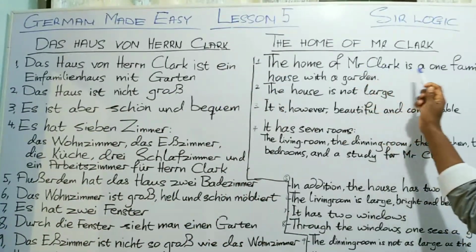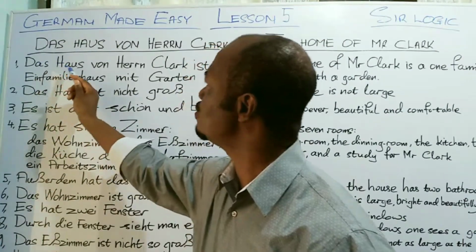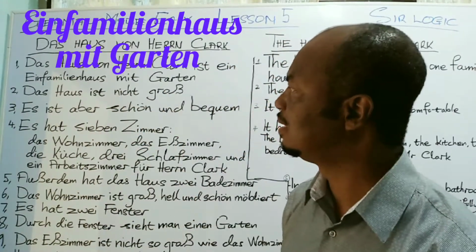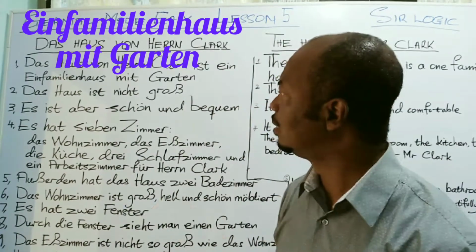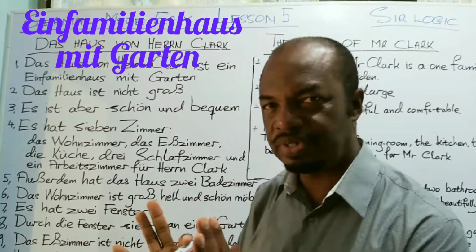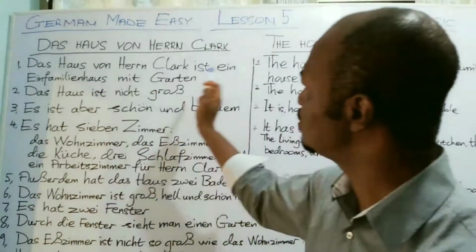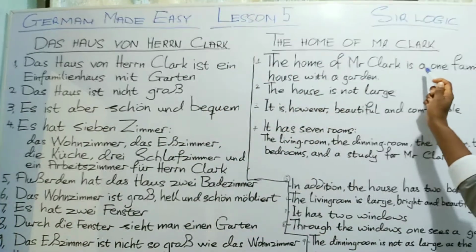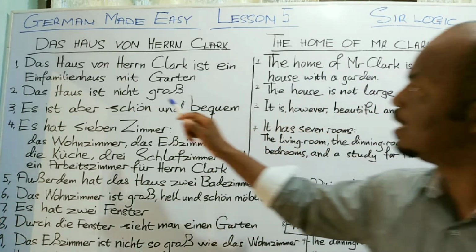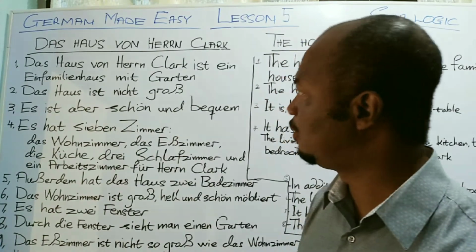The home of Mr. Clark is a one-family house with a garden. Das Haus von Herrn Clark ist ein Einfamilienhaus mit Garten. There are 3 words in one. One family house. Einfamilienhaus is one word. They don't separate it. But before they mentioned Einfamilienhaus, we still saw ein. This ein represents a one family house. Einfamilienhaus mit Garten, with a garden.